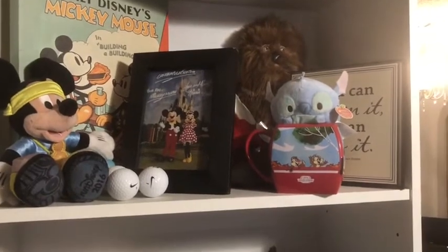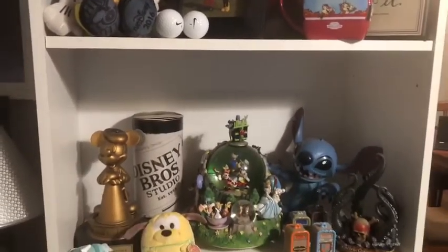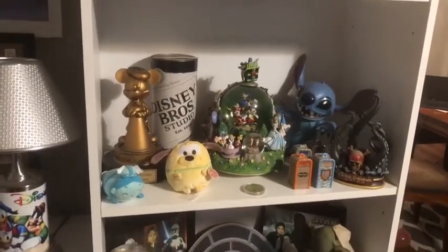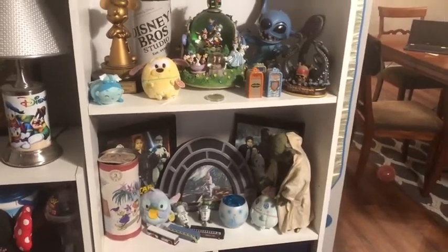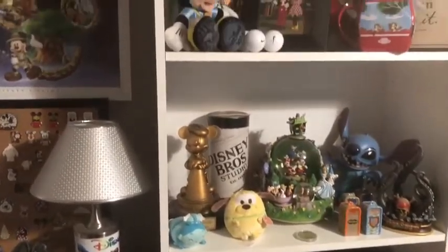Everything is unfortunately kind of crammed in together because I've just run out of space here in the office area. But I do love all of these different items for one reason or another. Either they were gifts or they were things that helped me to remember specific trips.